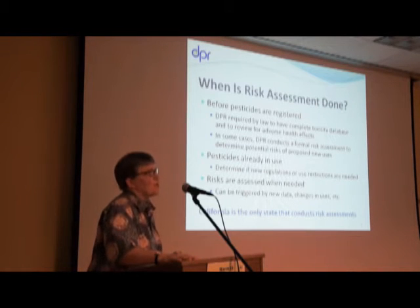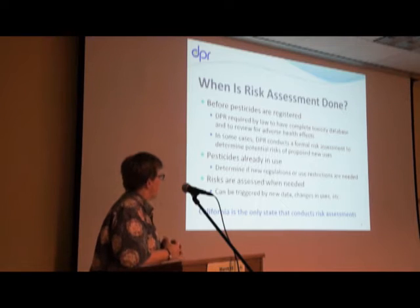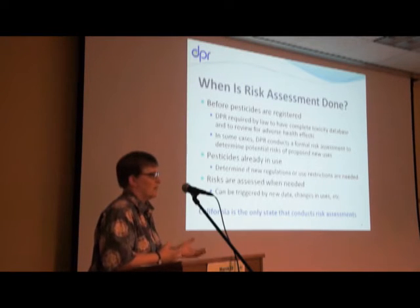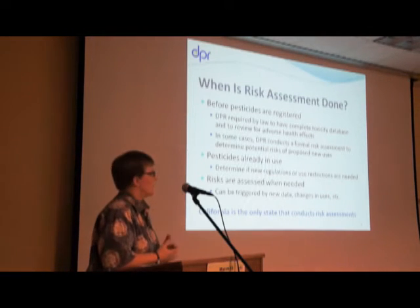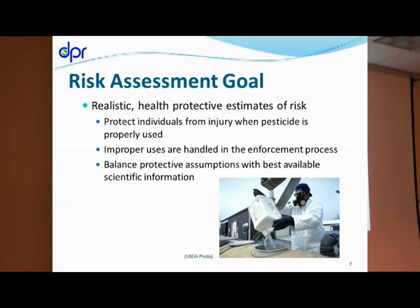And for pesticides that are already in use, we will go back through and do risk assessments. That's a lot of what we're doing these days. And anytime we get information that suggests there's a potential for risk that we haven't been aware of before, it could be reports of illnesses, it could be new studies coming in, or a new use, we will do risk assessment then. California is unique in that we have this state risk assessment program in support of the department's regulatory decisions. Next slide. So the goal of risk assessment is we want to be realistic and health protective.